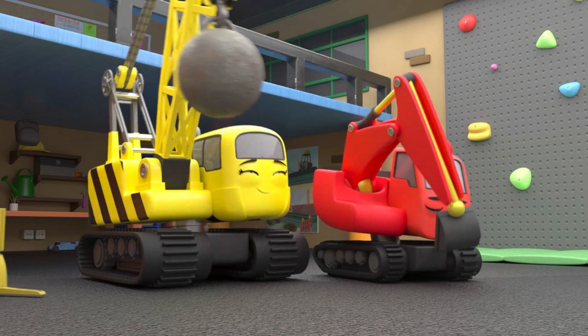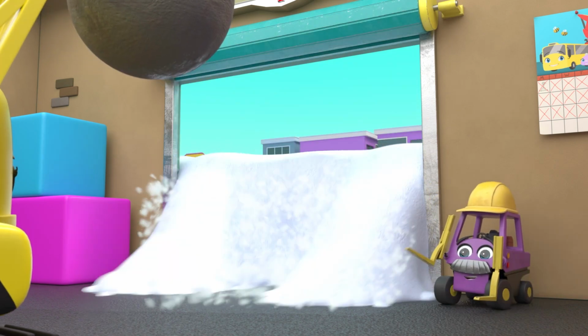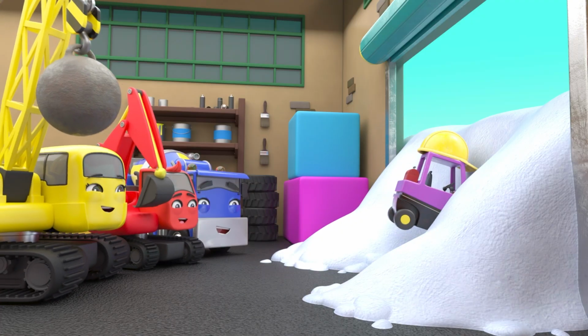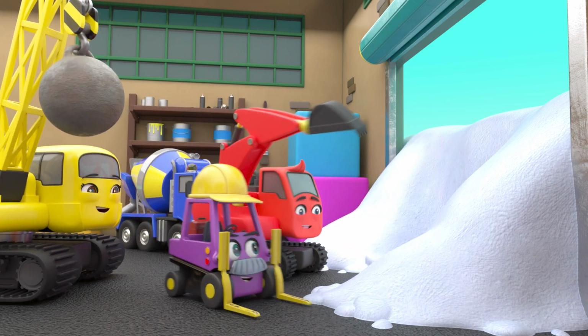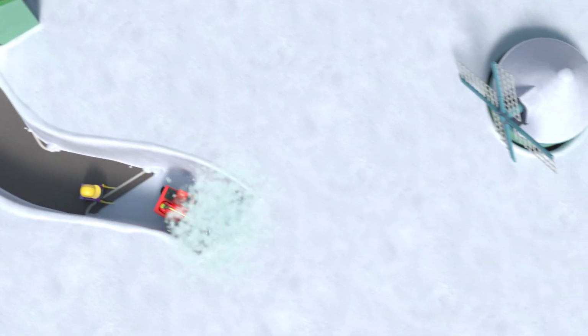The next morning, everyone is ready to get back to work. Oh, look! There's so much snow outside! Oops! I don't think that'll work, Mr. Rubble. Digley can dig a path through the snow. There! Now they need to reach the windmill.